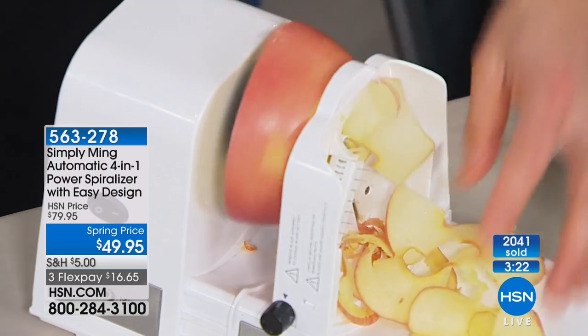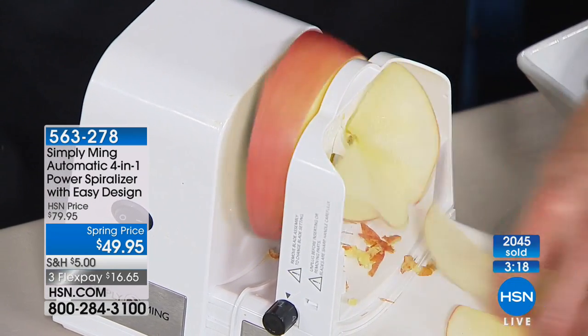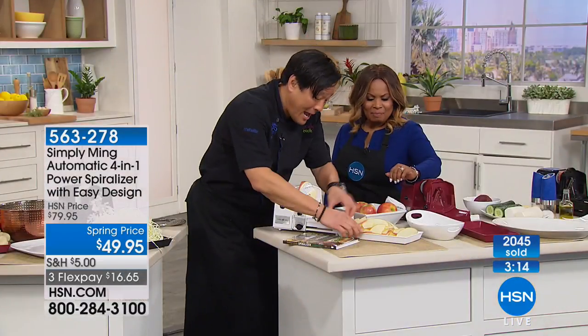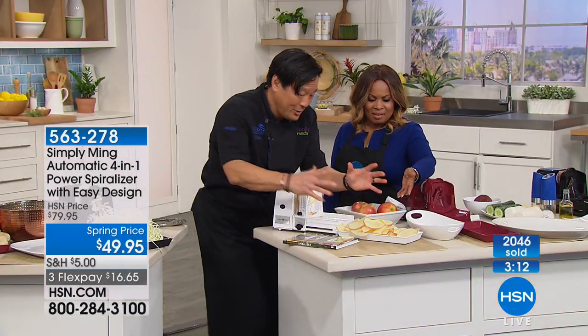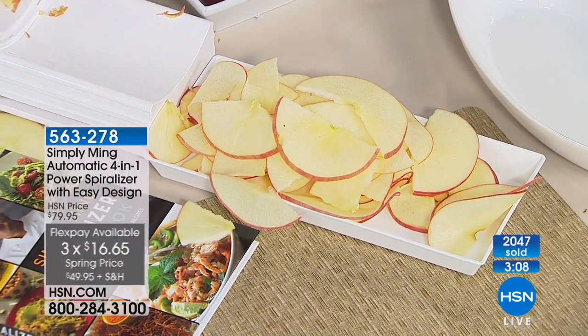Even they sell you the little small bags of apple chips. Have you guys seen those in the stores? Oh, but they're so expensive. It's almost $3 for the smallest bag. Right. But look how much apple. That was one apple. And you said pop them in an air fryer or a dehydrator. Yeah, you can dehydrate. You get the best apple chips.